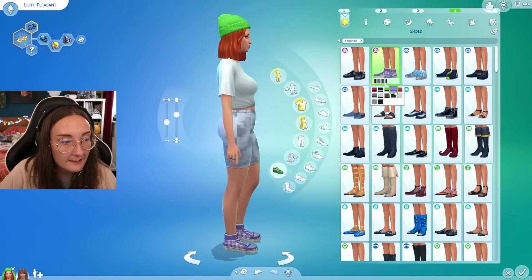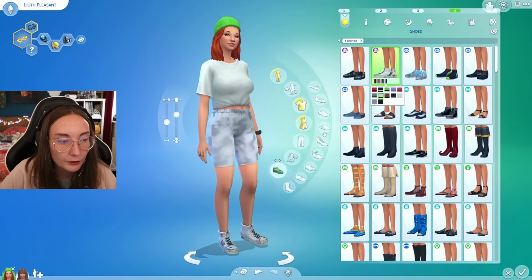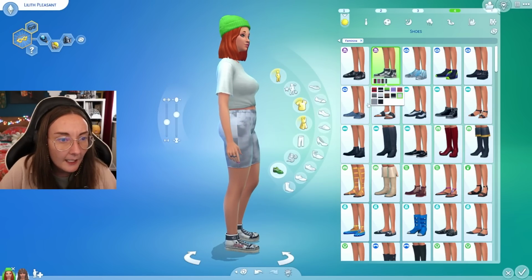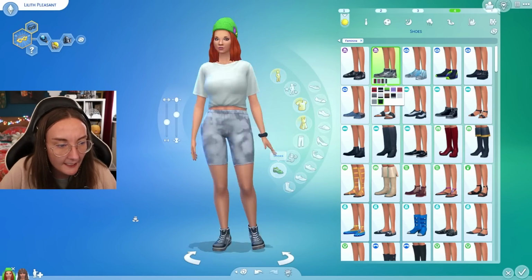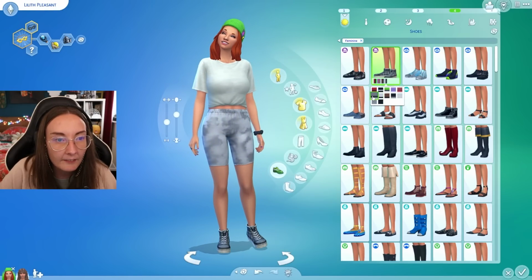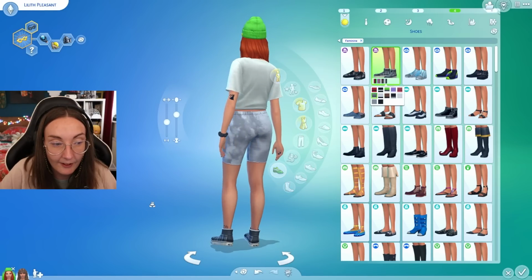High top Vans, which again are just sick. I feel like these are going to be such a nice little rejuvenation from the Converse that we've had recently. Yeah, let me throw on some Vans instead of my Converse every now and again. I kind of wish that there was plain versions of all of these though. They literally do look like they have off the wall on the back.